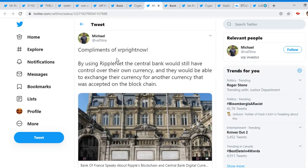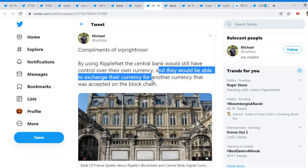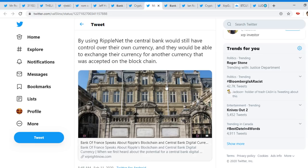Here, Michael tweeted out compliments of XRP right now. By using RippleNet, the central bank would still have control over their own currency, and they will be able to exchange their currency for another currency that was accepted on the blockchain. So right here, Bank of France speaks about Ripple's blockchain and central bank digital currency. There you go, guys.